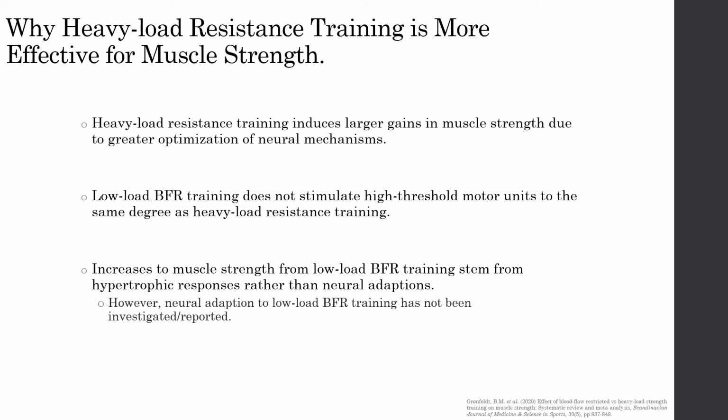This is further supported by several investigations demonstrating that the relative strength, i.e. the maximal strength per unit of muscle size, of muscles trained using low-load blood flow restriction training is not changed significantly from pre-training levels. Even though low-load blood flow restriction training has been shown to improve muscle strength, the percentage increase in 1 rep max strength is not larger than the increase in muscle size. Taken together, literature proposes that the changes in muscle strength following low-load blood flow restriction training are more closely related to the rapid increases in muscle hypertrophy as opposed to neurological adaptations.